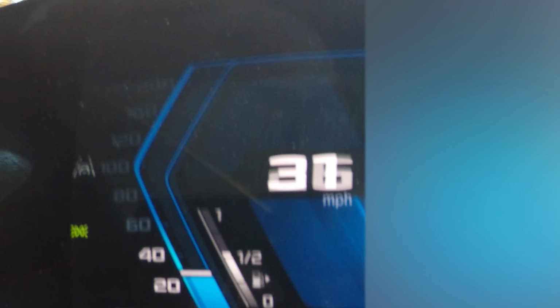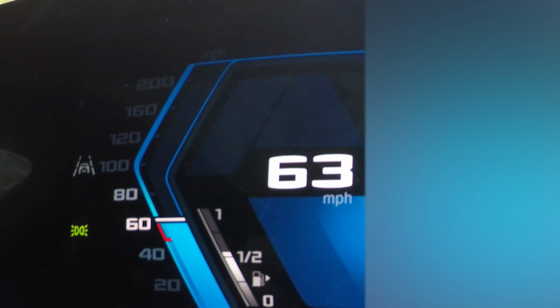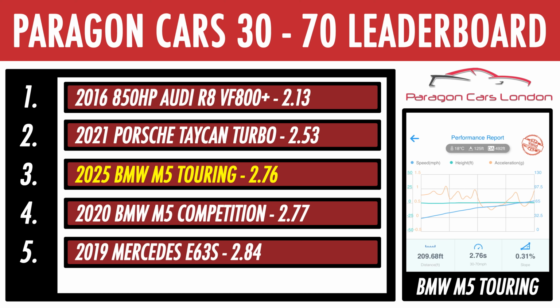So how does it aid performance? Well, I mean, it adds quite a lot of weight, just over 2.5 tons, this thing, being the Touring. But yeah, it is still blisteringly fast. So let's do a 30 to 70 time and see where it sits on our leaderboard. So we managed an absolutely rapid time of 2.76 seconds.